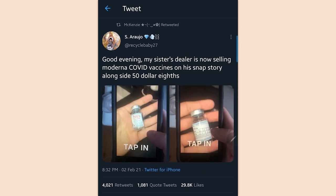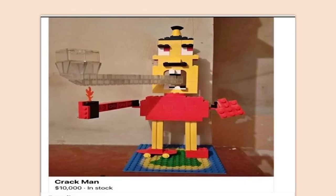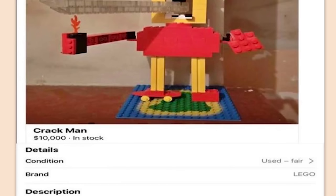Good evening. My sister's dealer is now selling Moderna COVID vaccines on his Snap story alongside $50 eights. If this is what vaccinating the masses is gonna have to look like, I'm all for it. Let's go. Crackman, $10,000. Oh, thank God he's in stock.